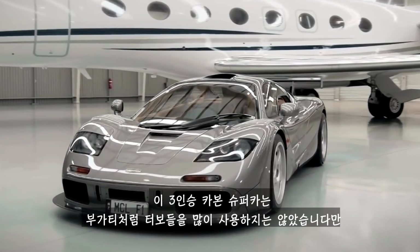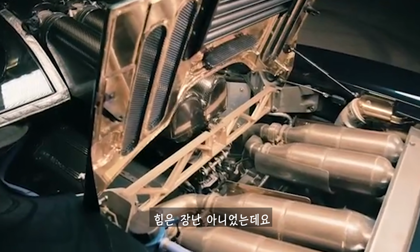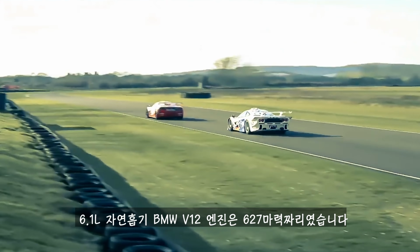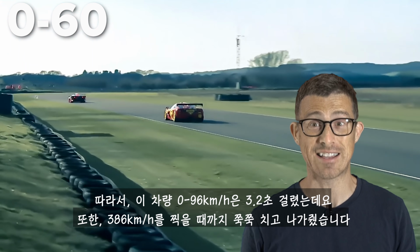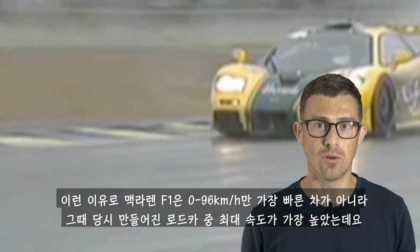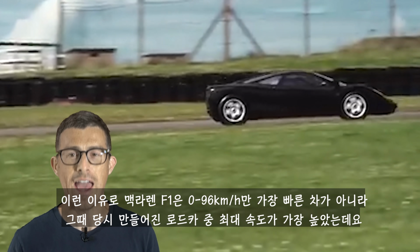This carbon fibre 3-seater didn't get a load of turbos like the Bugatti, but it still had loads of power. Its naturally aspirated 6.1 litre BMW V12 made 627 horsepower. This meant it could do 0 to 60 miles an hour in 3.2 seconds, and it carried on going until it reached 240 miles an hour. This meant it wasn't just the quickest car to do 0 to 60, it also had the highest top speed of any road car ever made.